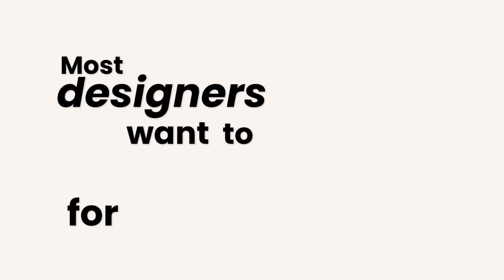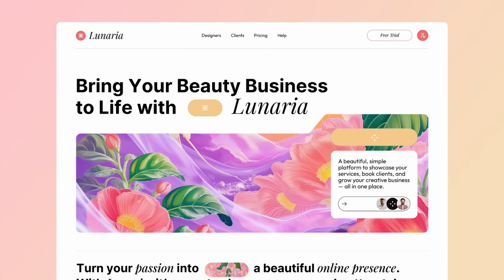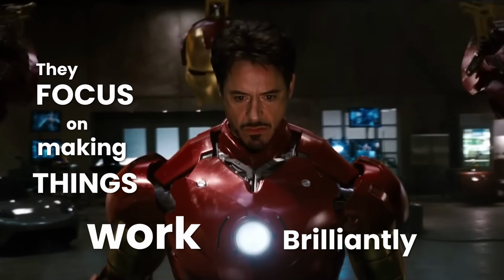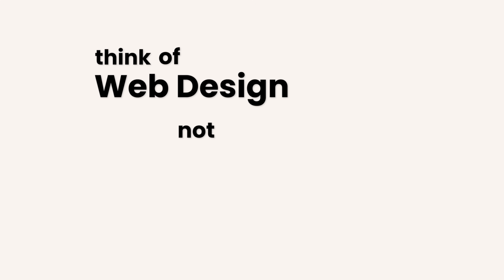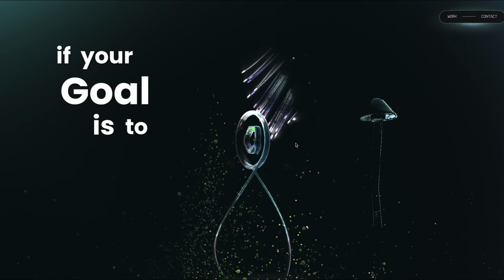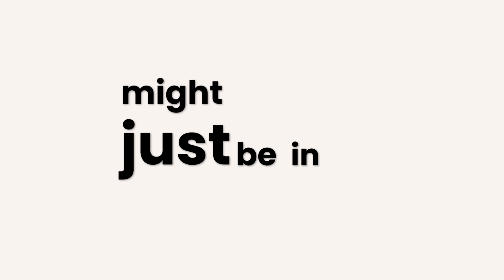Most designers want to work for big tech or start an agency, but most designers won't. Most designers focus on making things look good. But genius designers don't. They focus on making things work brilliantly for the user. Think of web design not as art, but as a story. And not every story needs 3D graphics or buttery smooth scrolling. If your goal is to impress other designers, maybe. But if your goal is to guide someone to an action, all that flair might just be in the way.